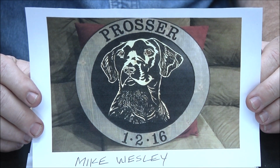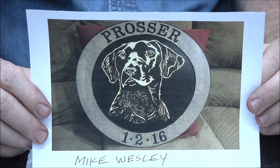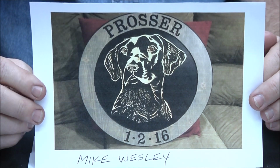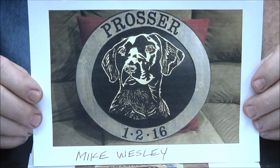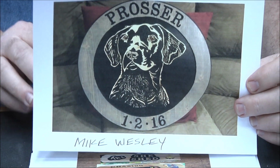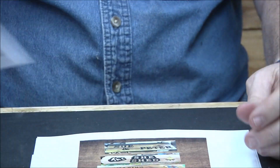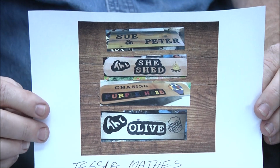Mike Wesley. Beautiful work on here. So he's got gray stain on the outside ring and brown stain for the eyes. Isn't that beautiful? Gorgeous work. I love it. That's, again, another great niche if you can get that process down. Great job, Mike.